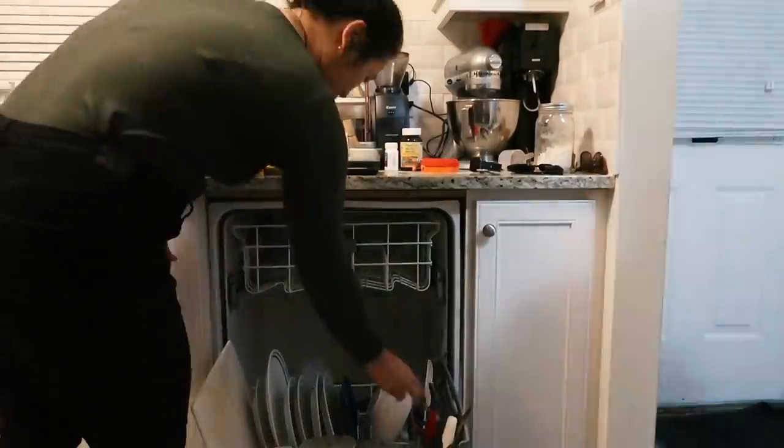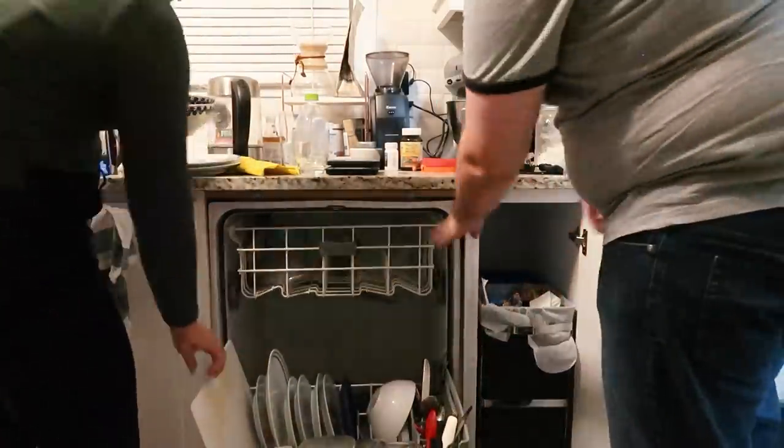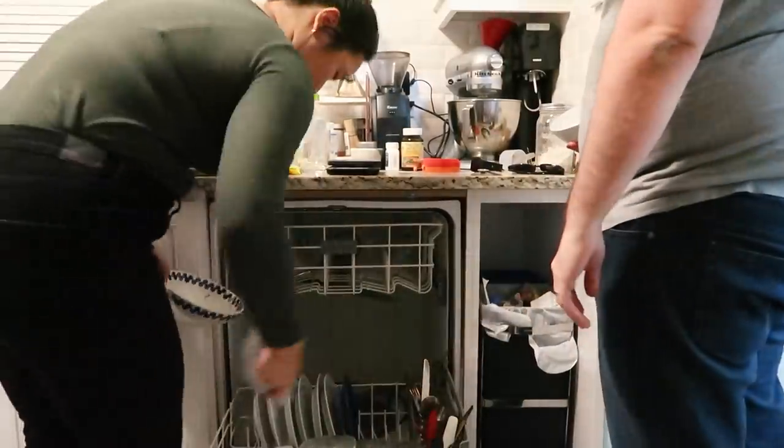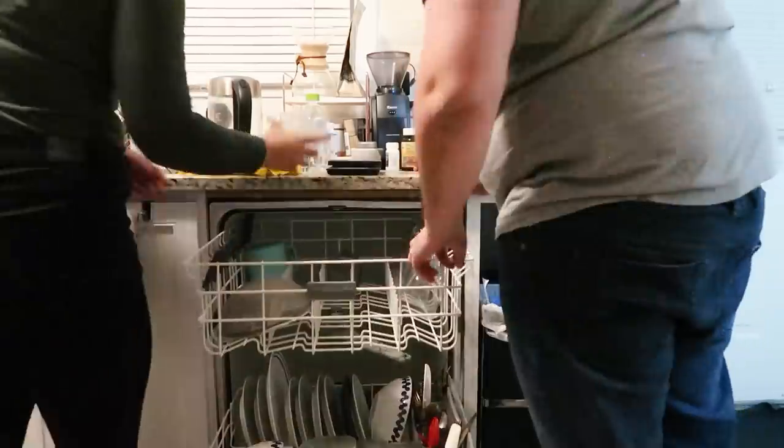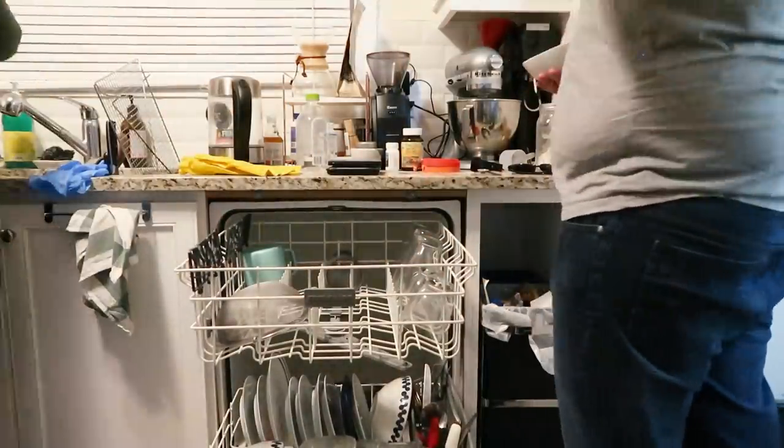And then after dinner, we did our usual little dinner cleanup, trying to do dishes beforehand so that we don't let dishes get gunky overnight, because it's easier to clean them when they're fairly fresh.